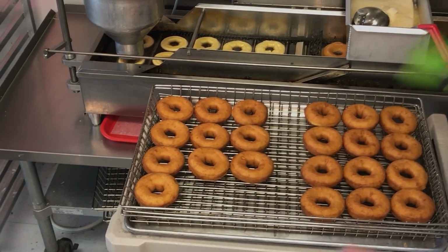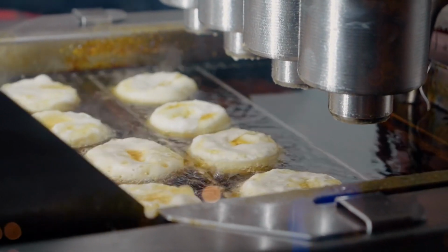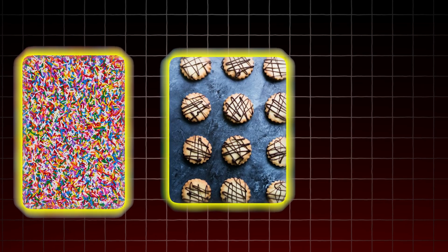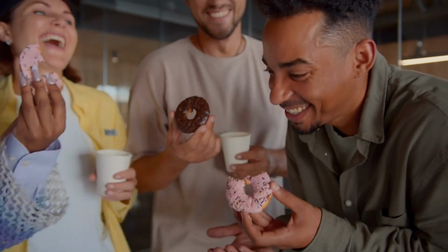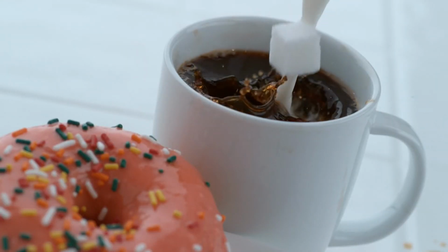Import a mini donut making machine from China, and you've got a mobile food business that fits in your garage. These machines can produce dozens of mini donuts per hour, and customers go crazy for them at events, fairs, or pop-up shops. Add fun toppings like sprinkles, chocolate drizzle, or cinnamon sugar. People pay $3 to $5 for a handful of these warm treats. Offer customizable packaging or pair them with coffee and hot drinks to boost your sales even more. The smell alone will bring customers in.